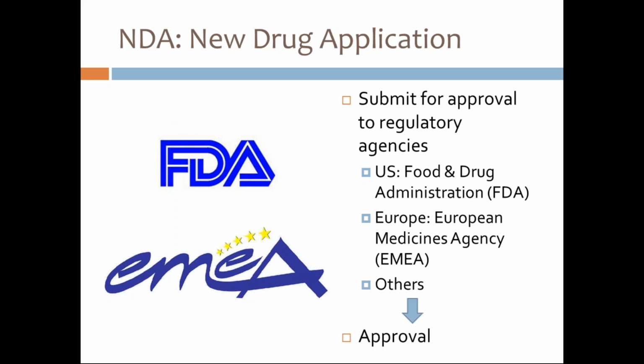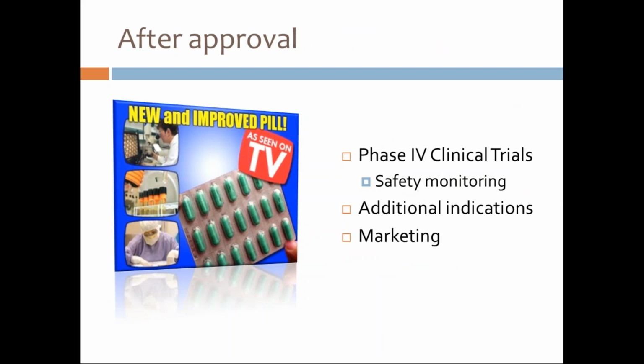So then hopefully it gets approved. And then you can start marketing new and improved pill as seen on TV. But we will actually continue safety monitoring. So sometimes this is called phase 4 clinical trials. And especially in a situation where you only had maybe one phase 3 trial done, the FDA may say, okay, we allow you to go sell it, but we want you to continue to monitor. And if there's any untoward effects when we start using this in the population as a whole, we reserve the right to yank it back.